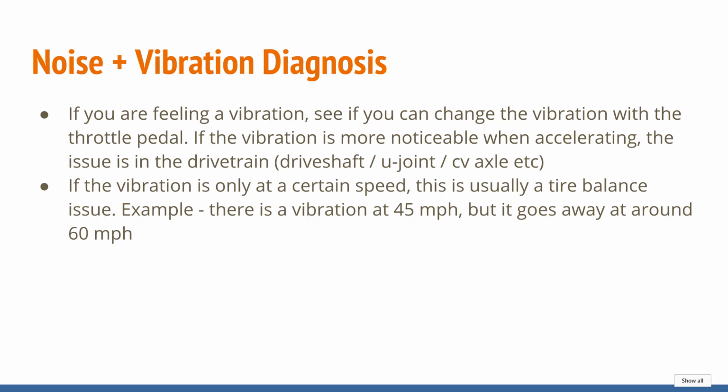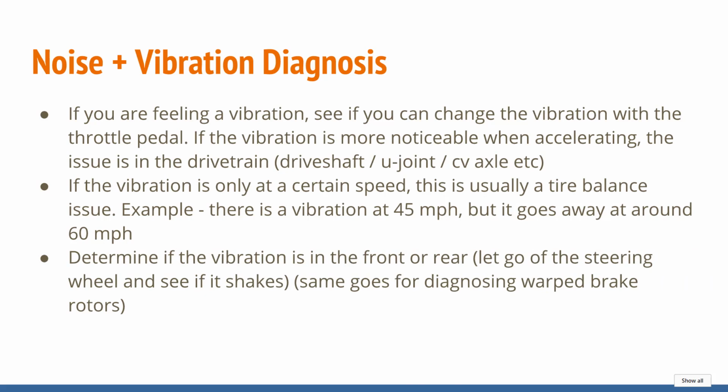If the vibration is only at certain speeds, usually this is a tire balance issue. Example, you drive the vehicle and you notice at 45 miles an hour, you get a little bit of a shimmy shake going on. You get up to about 60 miles an hour, it smooths out, it goes away. That's definitely an indication that you have a tire balance issue. Okay, so if you have a vibration, you always want to determine if the vibration is in the front or the rear of the vehicle. So how we do that, let go of the steering wheel and see if it shakes.